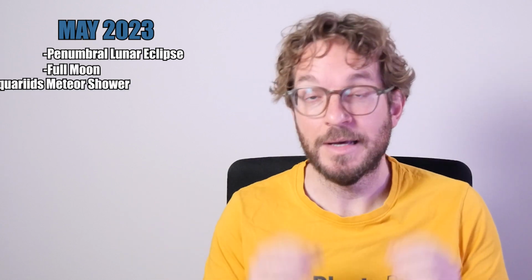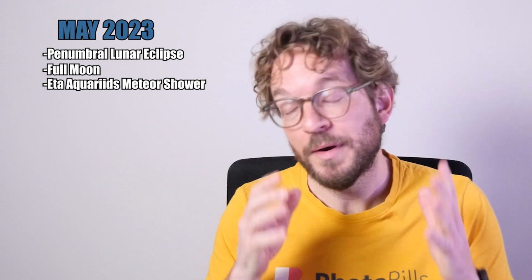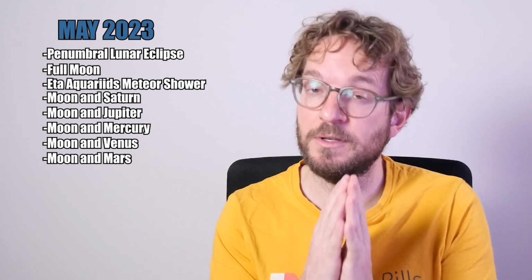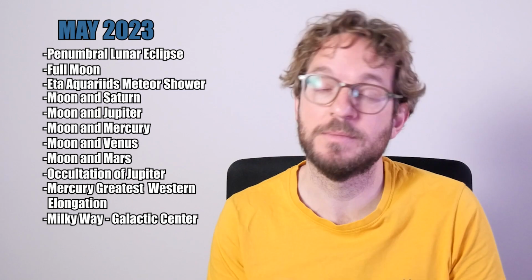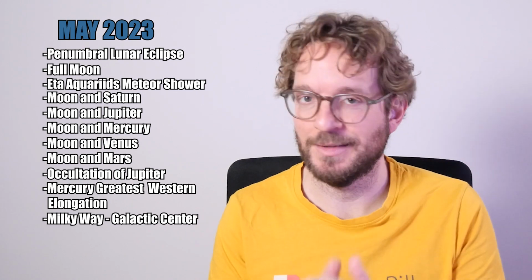In May, we'll enjoy a penumbral lunar eclipse, the full moon, of course, and the Eta Aquariids meteor shower, visible from both hemispheres, although it is best visible in the southern hemisphere. Five conjunctions of the moon with Saturn, Jupiter, Mercury, Venus and Mars, the occultation of Jupiter behind the moon, Mercury at its greatest western elongation, which is one of the best moments to view and photograph the planet, and of course the Milky Way and the Galactic Center.